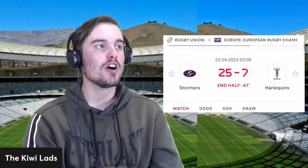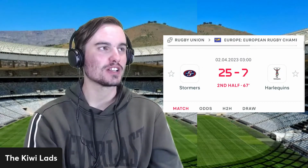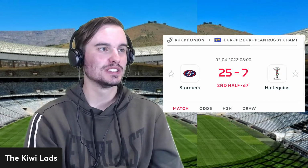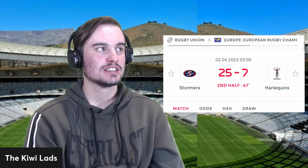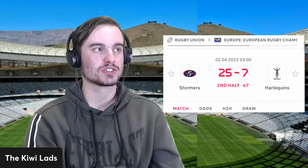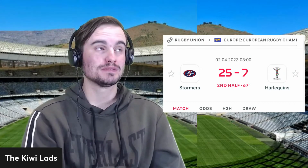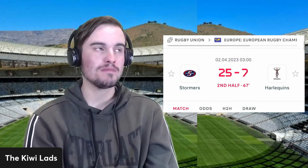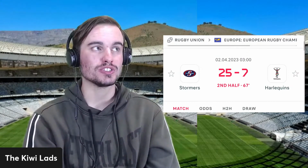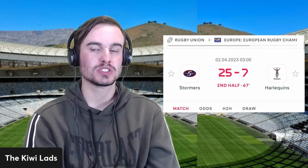Now out wide. Oh, it's a dropped ball by Andre Esterhazen. Kicks it into the crowd out of frustration. Just doesn't seem to want to stick to the hands of the Quins today. And the Stormers, they'll be quite happy about this because the amount of times that the Harlequins have given them the ball when it comes to a scrum, or anything along those lines, because of knock-ons, is pretty massive. But Riley now making his way out there onto the field for the Harlequins.